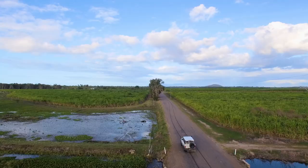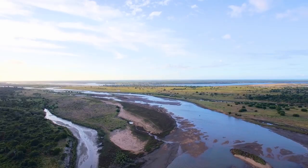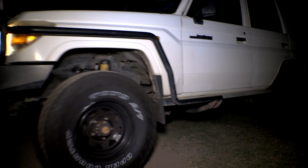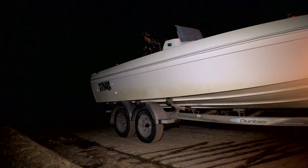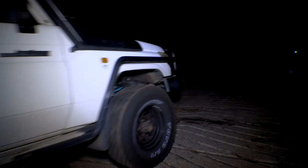John runs a guiding business throughout this part of the coast, but his lodge is set up right on the shores of Graper Creek, which links into the Burdekin River system. As the day draws to a close, it's time to set up gear and prepare for our first day on the water. As the boat drops in the water, pumped with expectation, I can't help but think, could this be the day?